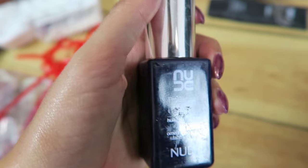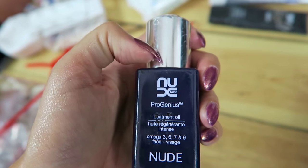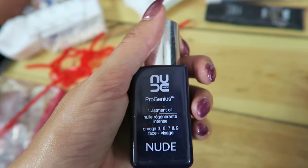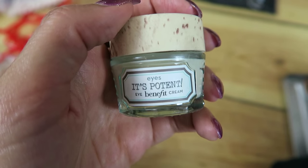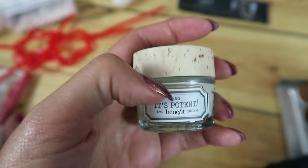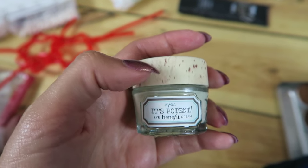We've got the Nude Pro Genius Oil. This is in my skincare video as well. Fab again for hydration, but also to give a really beautiful dewy look to the skin. Favourite eye cream, Benefit's Potent. This is so nourishing and beautiful, and it just instantly hydrates around the eyes as well. I recommend this to everyone.